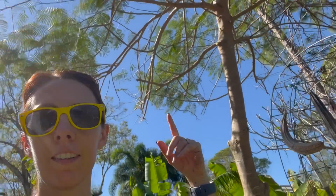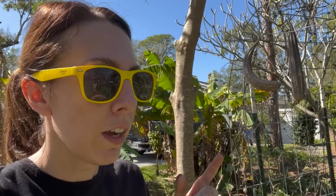So Ben and I, since we're taking over all the maintenance of the yard other than mowing the grass, which is only this much of the yard, we needed to get something to deal with the fact that this grows ridiculously fast. So what we did is we got a Fiskars 14-foot tree pruner. So this is our first time using it.